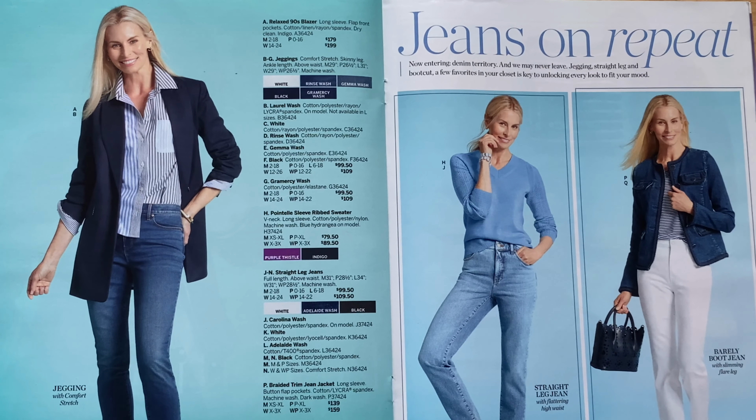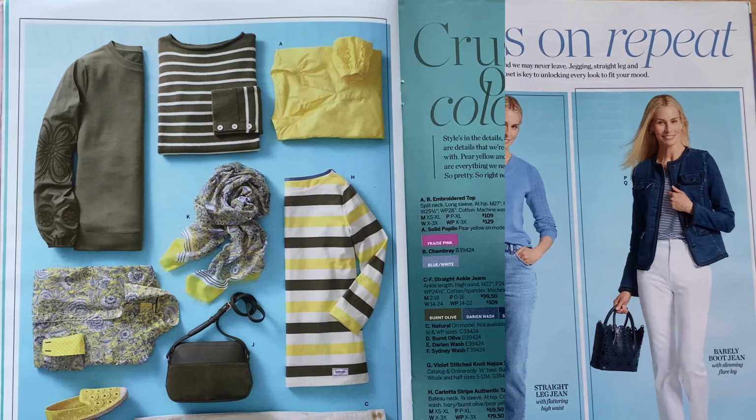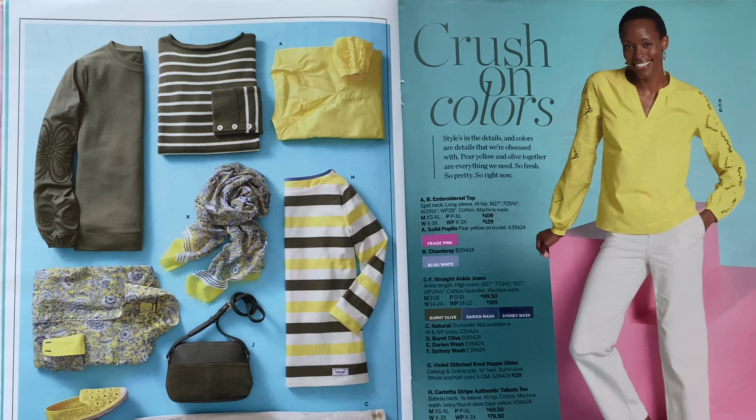Jeans on repeat. Now entering denim territory, and we may never leave. Jegging, straight leg, and boot cut. A few favorites in your closet is key to unlocking every look to fit your mood. Crush on colors. Styles in the details, and colors are details that we're obsessed with. Pear yellow and olive together are everything we need. So fresh, so pretty, so right now.